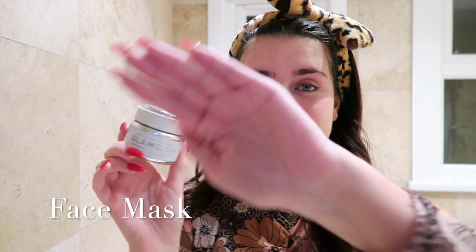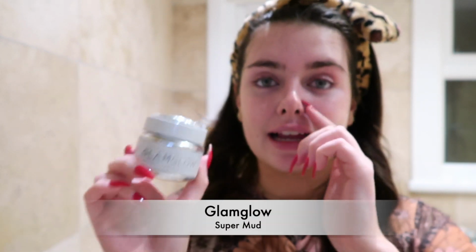I'm not going to do my face mask tonight, but I'm going to show you the one I use because I literally am obsessed. Glamglow Super Mud, especially if you have oily, blemish prone skin. It looks like a grey sort of clay thing. It's like a charcoal mud. You need a little bit. I only put it where I get spots, which is usually my chin. I've got quite sensitive skin, so I don't use it loads, maybe every 2 weeks if I have a breakout, but it really does clear it up, so I do swear by this.